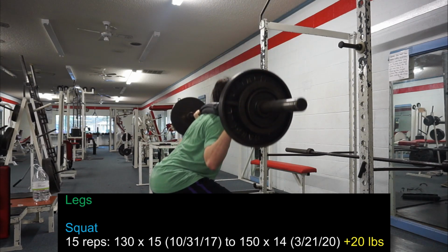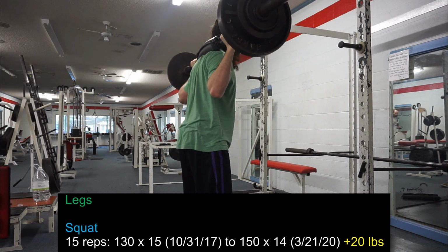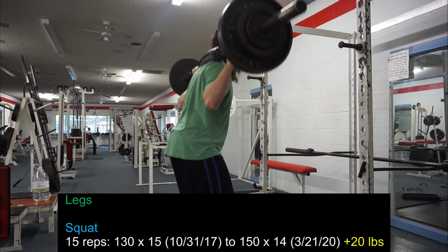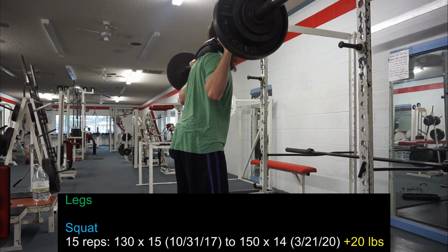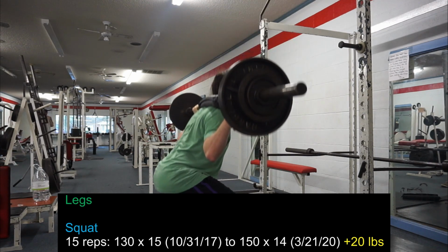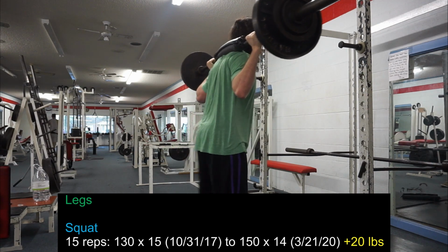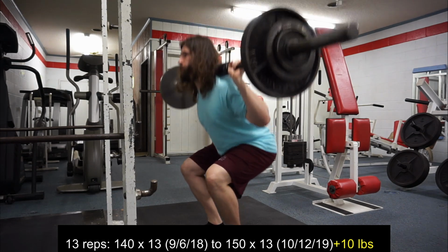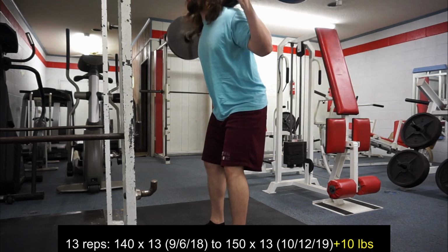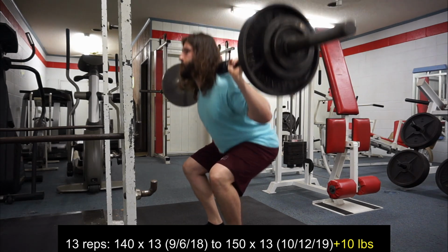But for the 15 reps on squat, I went from 130 pounds for 15, back on 10/31/17, to 150 pounds for 14 on 3/21/20, what you're seeing here. So plus 20 pounds minus 1 rep on the 15 rep day. Now the 13 rep day went from 140 pounds for 13 on 9/6/18 to 150 pounds for 13 on 10/12/19. That's plus 10 pounds there.